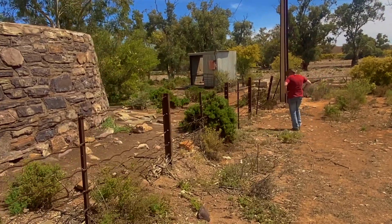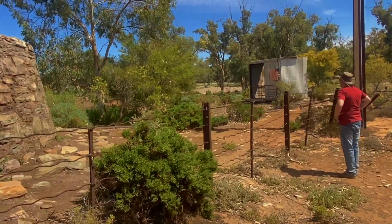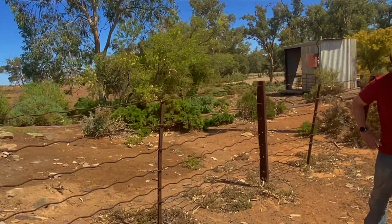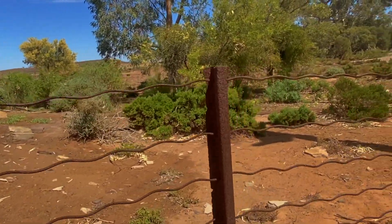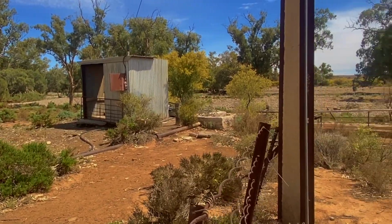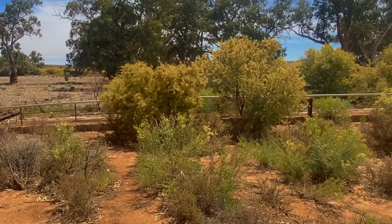So we've got no idea. This is called Afghan Well. We don't know what it does, why it's here. Obviously we can't get in there because they're still using it. Well, there's water in the trough over there. We can actually hear the pumps working. Beautiful little creek bed there. Just got to watch out for Joe Blakes while we're here.